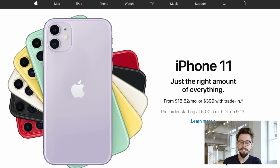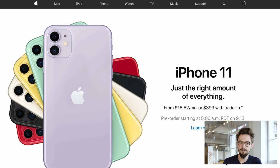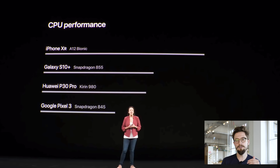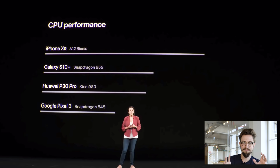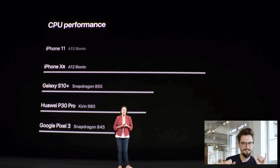Now the iPhone 11, on the surface, the basic differences are a better camera and a couple of different colors. Those are the main differences. That's not the interesting part. The interesting part about the iPhone 11 in the keynote was that they kept comparing it to the iPhone XR, which was last year's low-end iPhone. While I was watching the keynote, I was wondering why they keep comparing it to the XR and not the iPhone XS.